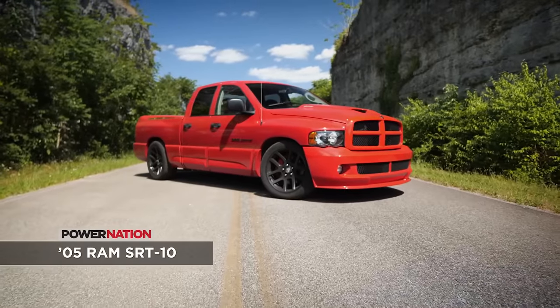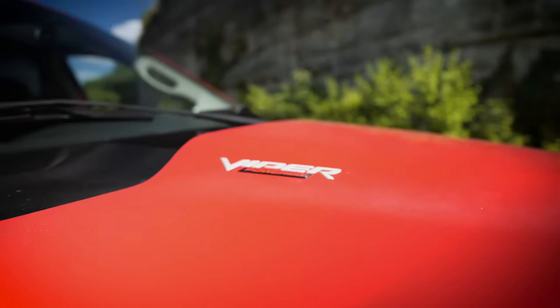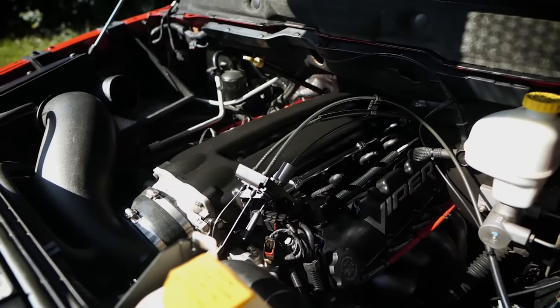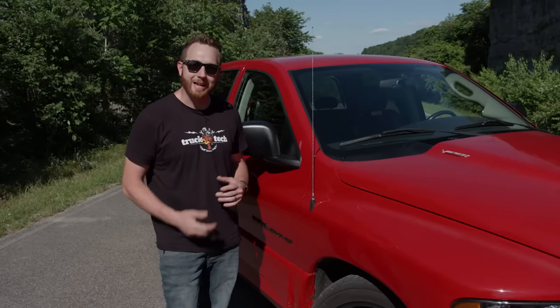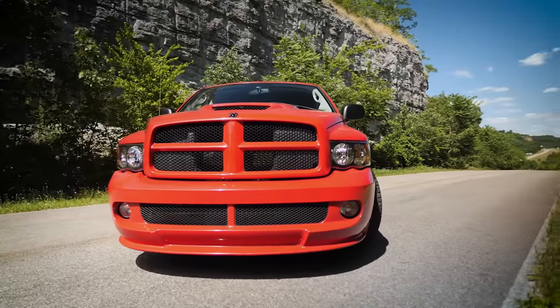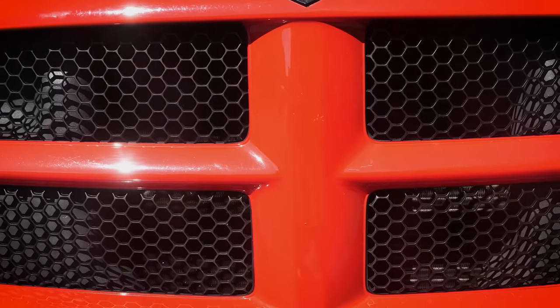I couldn't be happier with how my entry into the muscle truck shootout has turned out. And this is a bucket list truck for me. I've wanted to build one of these basically since they came out. It's an 05 Ram SRT-10, 505 cubic inch V10 under the hood, and I've accentuated some of the muscle truck vibes that this truck came with from the factory. Powder coated the wheels dark gray and just kind of dressed up the front end and got rid of all that flashy chrome by adding blacked out headlights and a blacked out grille. Like I said, I'm super excited with how this turned out and I can't wait to get it out on the road and onto the dyno and see how she performs.